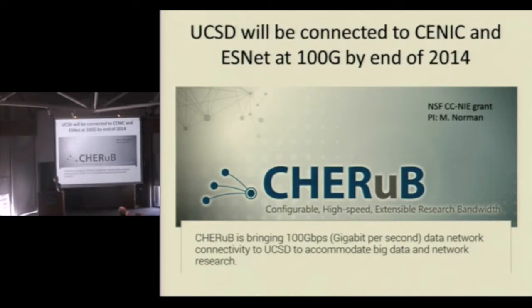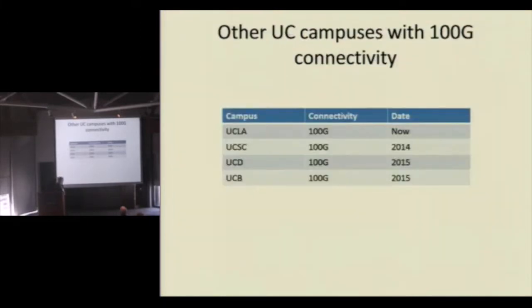Right. So that's your problem. That's the campus problem. It's separation of concerns. Yeah. But I'm saying this is a resource that will be available to the UC system. And these are the UC campuses that are getting these CC-NIE grants in addition to us. You got one in Santa Cruz. So see, UCLA is there now. Okay. Santa Cruz is going to be connected. In this latest round of CC-NIE grants that funded me, there's also UC Davis and UC Berkeley.